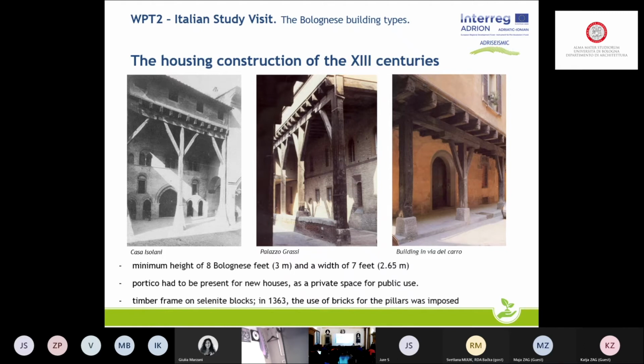There were some rules in the construction of porticos, because they had to have a minimum height of 3 meters and a width of the local 7 feet, which is 2 meters and 65 centimeters. The portico had to be built in new houses, dating back to this period, so about the 13th, 14th century, and it was a private space for public use. So also today, portico has a private management by the owner of the building, but is dedicated especially for public use on streets. The structure was characterized by a timber frame with a base in stone.